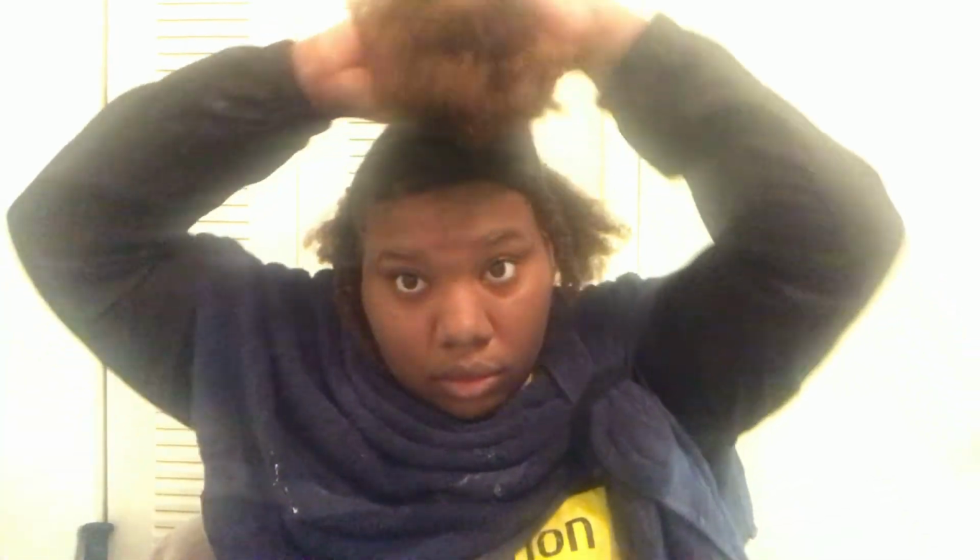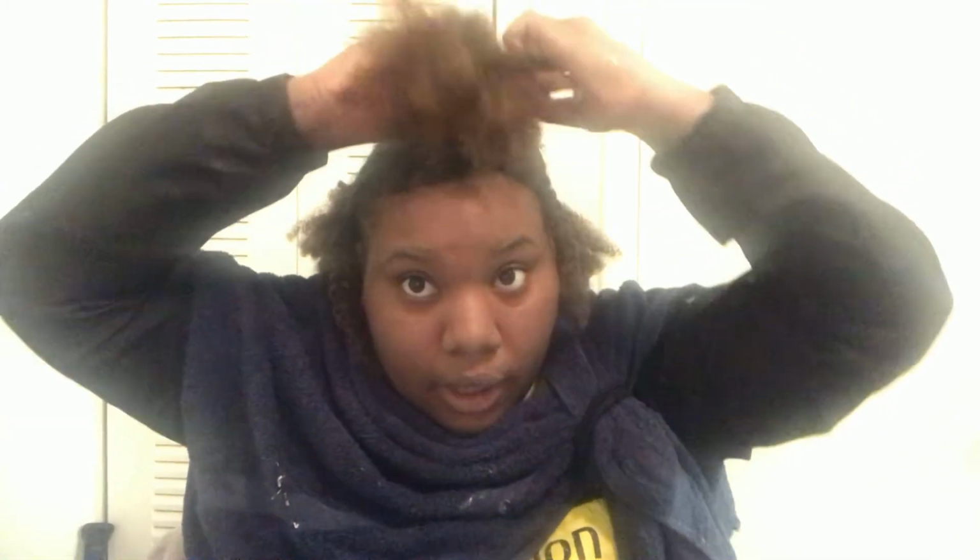Ooh. Okay, so now we got that out the way. Let's move on. Let's see what side I want to start with first. I'm going to take my hair and divide it into three sections. And this time I'm only doing three because of the way my hair is already set up. Some of it is already in braids, out of my way, so I don't really have to worry about too much.